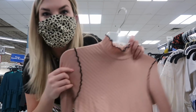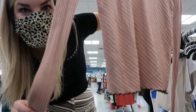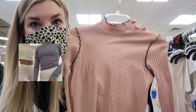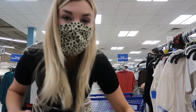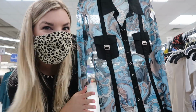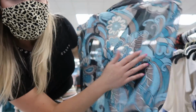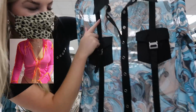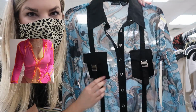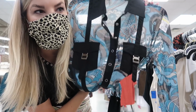I'm really hitting the jackpot today with the mesh tops and the second skin tops. So first, I actually found this Zara top, and it has the lettuce hem and the lettuce stitching. I've definitely had a lot of these types of tops pinned on my board, and then I found this other top that's very early 2000s. I don't know if I can pull it off. It's definitely a little bit out there for me, but it's this blue mesh. I love this pattern, and then it has these almost corset-esque sort of stitching on the front. I think this could be a really fun top to pair with a bralette underneath.